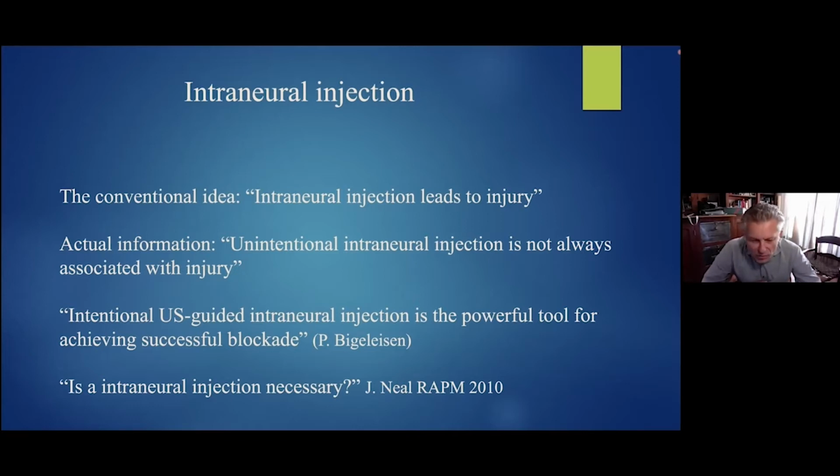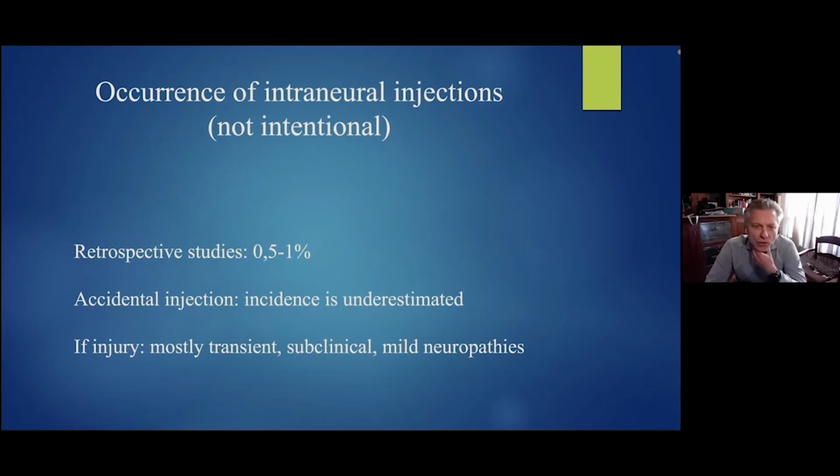And Neal in 2010 had the same question: is it really necessary to perform intraneural injection intentionally? What is the occurrence of intraneural injection when it is not intentional, when it is accidental? We see that in retrospective studies, we have a frequency of 0.5 to 1%. These are accidental injections, and the incidence is underestimated. And if there is an injury, it is mostly transient, subclinical, and if not subclinical, these are mild neuropathies that are gone within a few days to weeks.